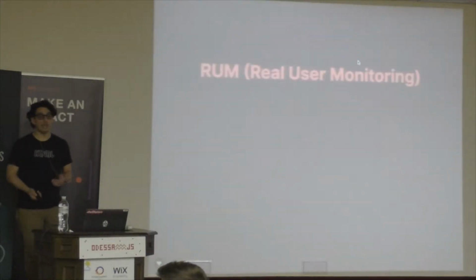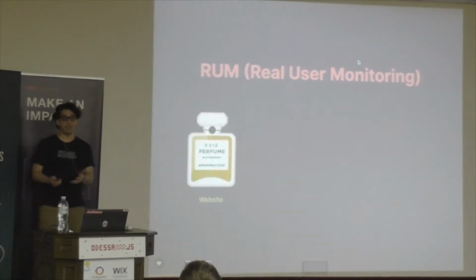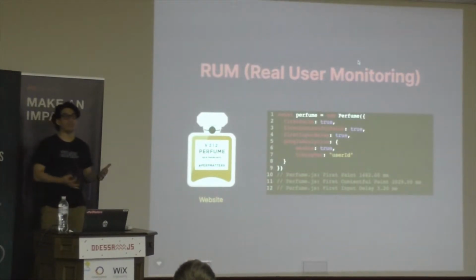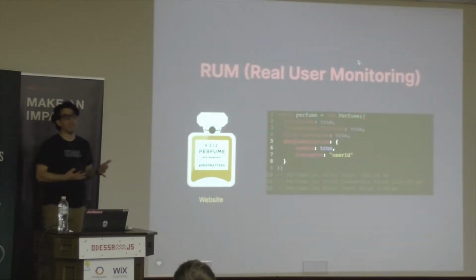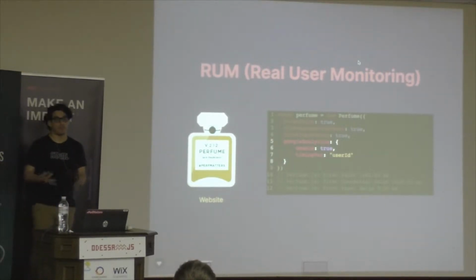On the other side, there's RUM, which stands for Real User Monitoring, and this gives you the same metrics, but on a real user device. With a small library like Perfume.js, you can get all of these metrics, including first input delay, and you can save all of that to Google Analytics and also support any custom analytics server that you might have.